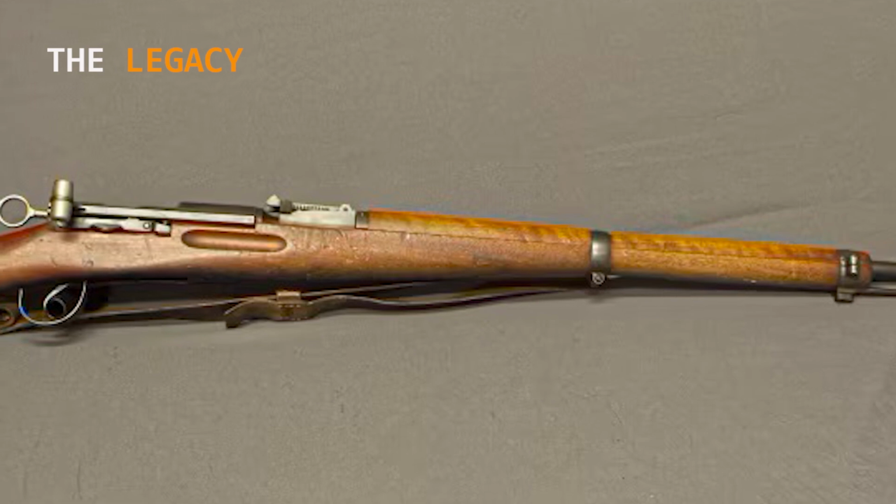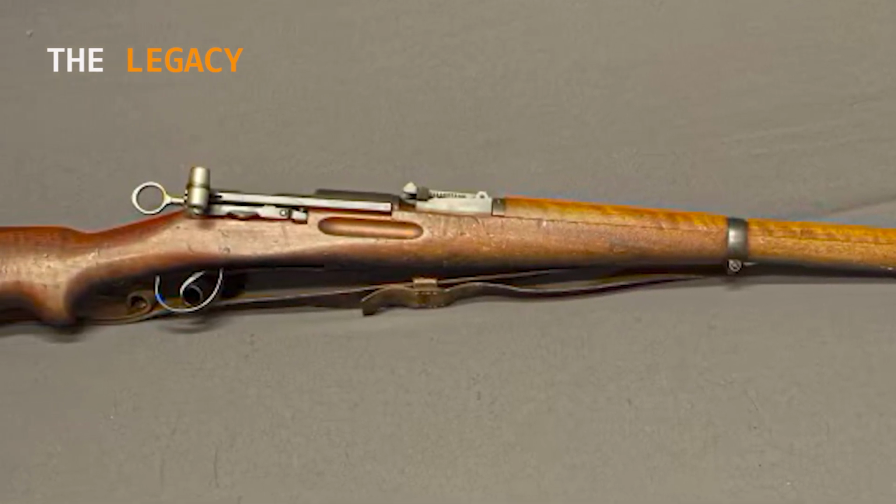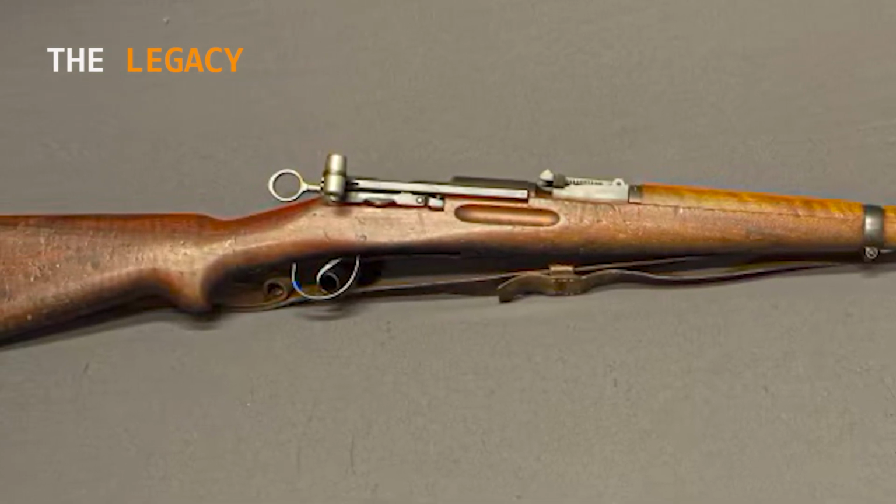Features to appreciate: straight-pull bolt action for faster cycling. Superb Swiss manufacturing. Abundant surplus GP11 ammunition.